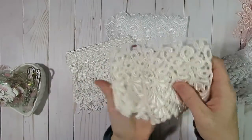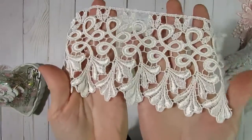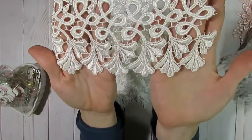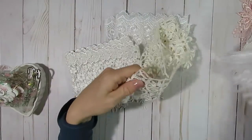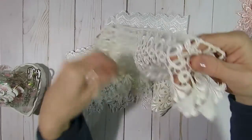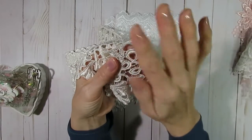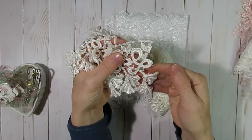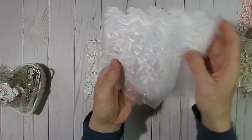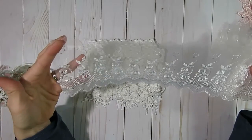Another one of my favorites is this one. This one's very nice quality lace. I love that one. And it's slightly off-white, but it's not too, because this one's pretty white. But it's still a very nice neutral color. This one you could definitely cut up to just the little pieces and use that on a journal also, or as a little embellishment, or a layering piece. So many options. Then here's a little bit more sheer embroidered one. These ones are fun also to use on pockets in journals.